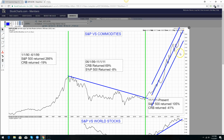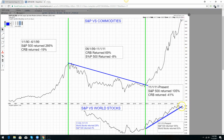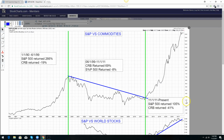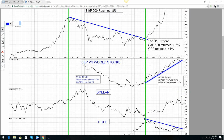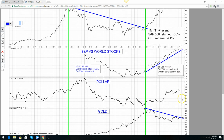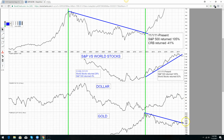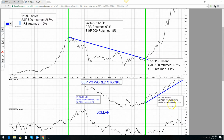So let me delete this. So really what we're looking for, let me delete that, if this starts to curl over, that would confirm everything right here, all these other panes simultaneously, because this is already broke, world stocks, the dollar's already made a lower low, and gold has already broke out, mini breakout, okay? The dollar's trying to rally. So again, this is a monthly chart.